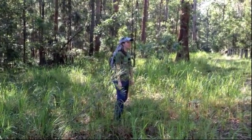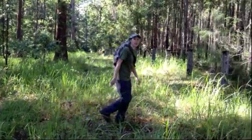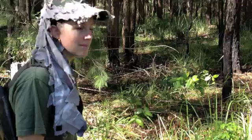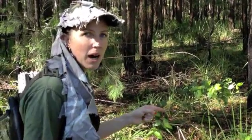Oh no. You know what? I'm glad this has happened, folks. Sometimes in the outback, you're going to come across one of the most dangerous obstacles. It's sharp and it's deadly. Barbed wire.